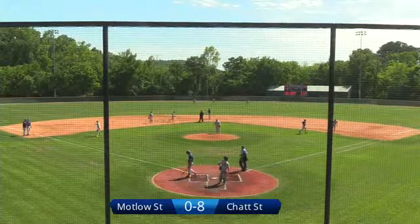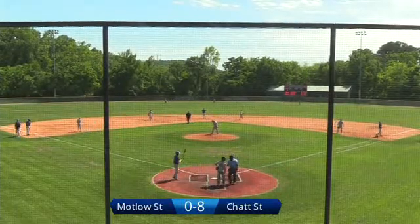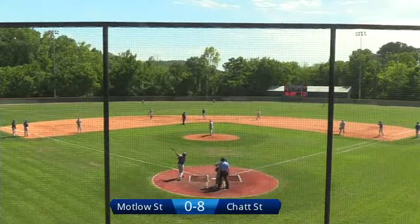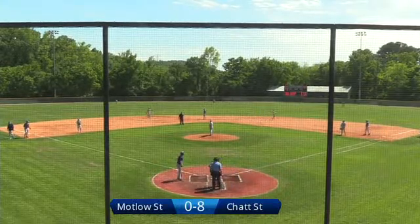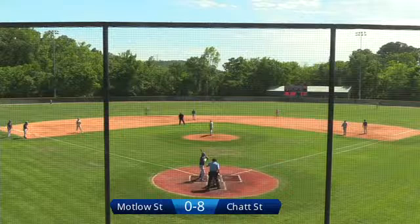Back out here in the bottom of the 6th inning with an 8-0 lead for your Chat State Tigers, as now number 27, Cameron Vessels takes the mound for the Motlow Bucks. But still in the box for the Chat State Tigers, the shortstop number 12, Taylor Head.